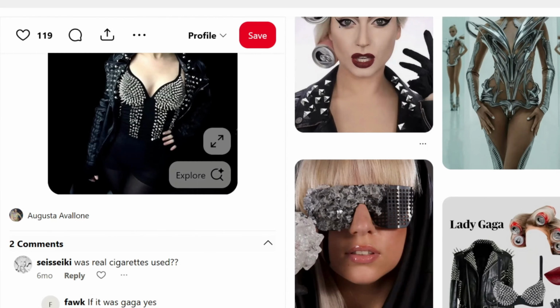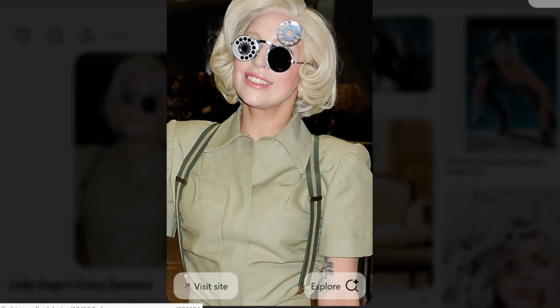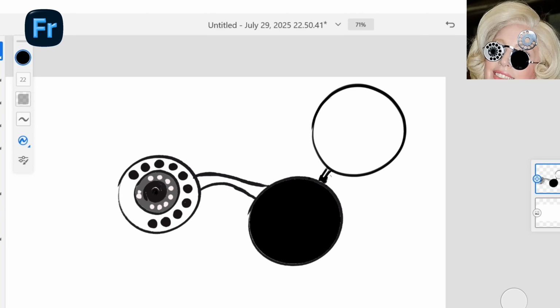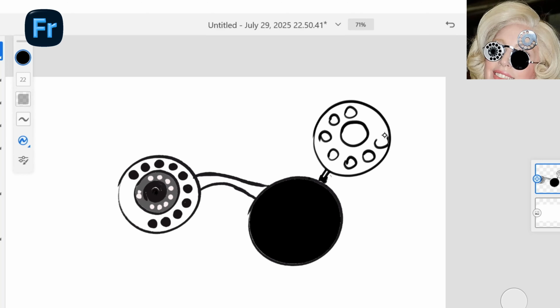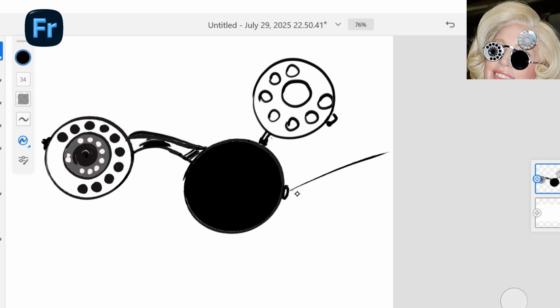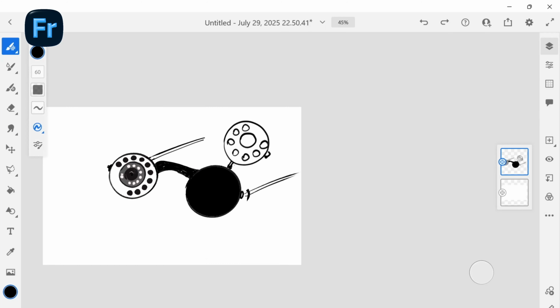Oh, yeah, Lady Gaga's. This one's famous, but no. Wow, look at this. Looks like an optometrist gadget. And sure, it's basically impossible to see anything through that unless you open the cap. Okay, let's do this. Don't mind my circles, I'm taking multiple attempts at them. I didn't realize there are too many of them. And lastly, a pair of lines for temples.